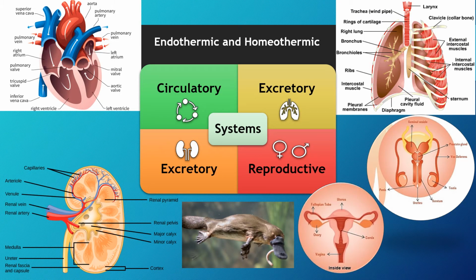Let's focus on the 4 main body systems in mammals. The circulatory system in mammals consists of a 4-chambered heart, 2 atria, and 2 ventricles. The respiratory system consists of the lungs, the alveoli, and the larynx, whilst the excretory system is where the toxins and waste materials are expelled from the body through metanephric kidneys, in other words, permanent kidneys. Finally, the reproductive system consists of 2 separately developed organ systems, one for males and one for females. Mammals also undergo fertilization, whereby the embryos develop in the uterus with a placental attachment. There's an exception for monotremes though, such as the platypus.